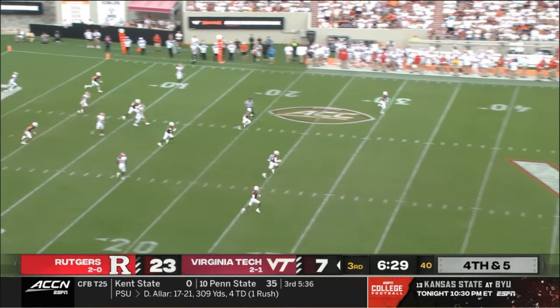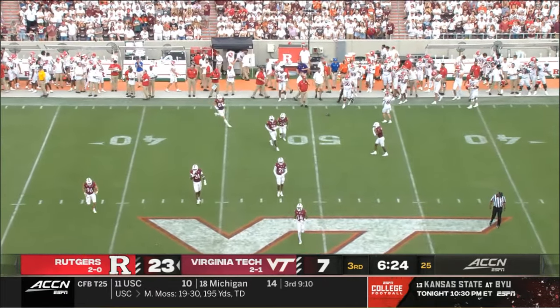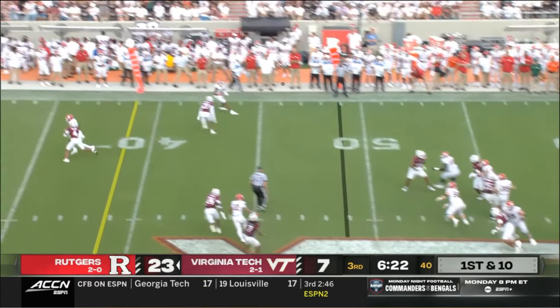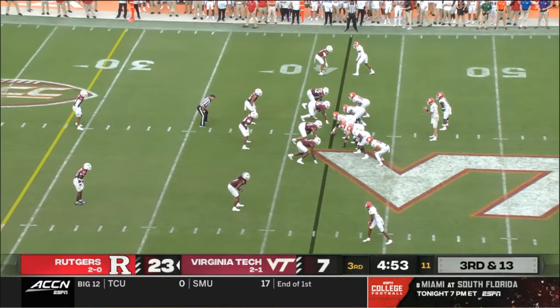Rutgers brings some pressure, but Moore gets it away. That's a good kick. Going to force Dremel to watch it sail out of bounds right at midfield, and that's where Rutgers will take over. What is going on? This game is a little bit more sane, but Rutgers is showing their prowess and that they're going to be a team that the rest of the game.